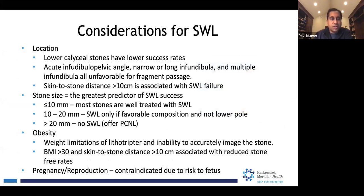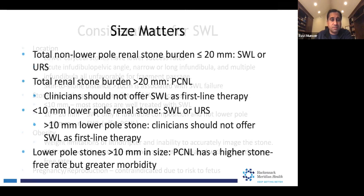When we consider shockwave lithotripsy, again, we're looking at the infundibulopelvic angle, as I mentioned earlier. There are definitely lower success rates for lower calyceal stones, and when the skin to stone distance is greater than 10 centimeters. Stone size, best for treatment for stones under 10 millimeters. 10 to 20 millimeters is only favorable. The composition is a softer stone and not within the lower pole, and definitely not for stones over 20 millimeters in size. And for obesity, shockwave lithotripsy may not be optimal for BMI greater than 30 or a SSD greater than 10 centimeters, and certainly contraindicated in pregnancy.